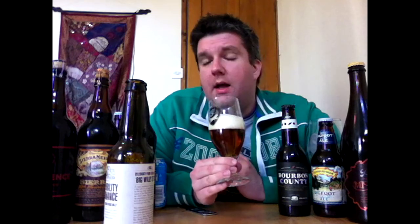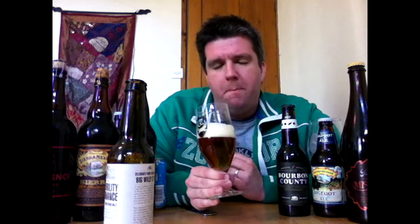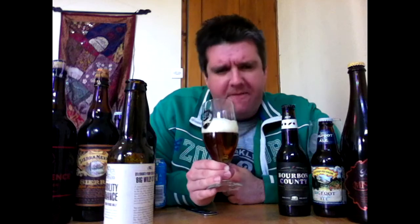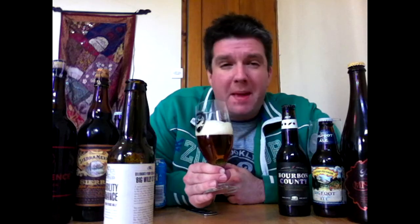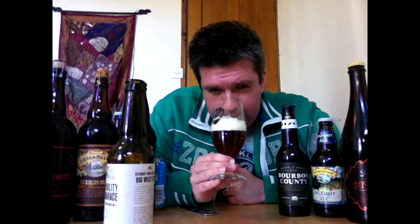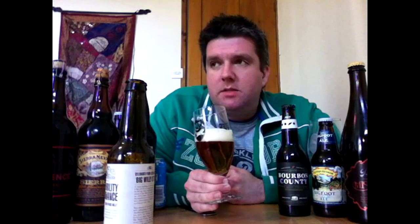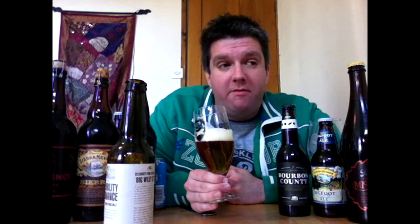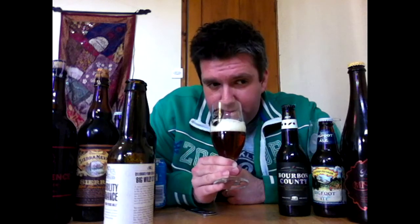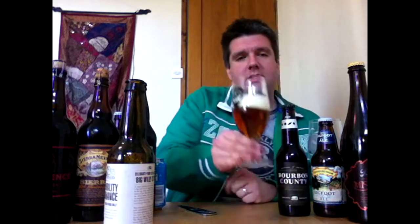The hops are really fragrant, really American, but there's something getting in the way. Something a bit funky, a bit musty in a way. Oh, I don't know what it is. It kind of reminds me of the smell of a fishing tackle shop. There must be some kind of spice or herb in here, and I just can't place it. Right, I'll just have a quick taste of this.